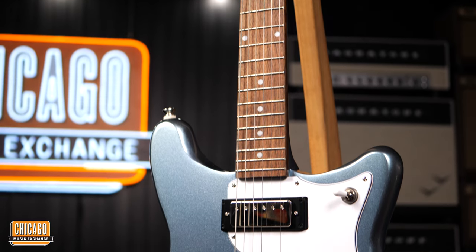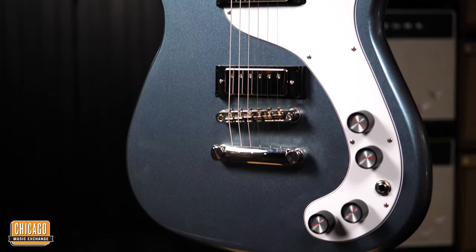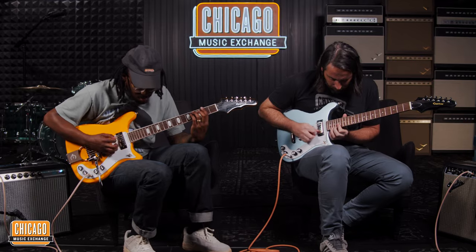It's an Epiphone original solid body released in 1959, with a popular batwing style headstock. I do love the headstock. It's wavy.